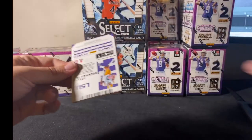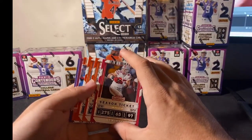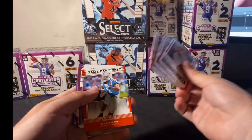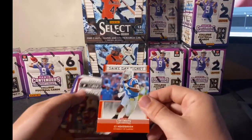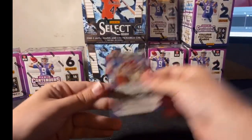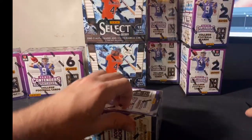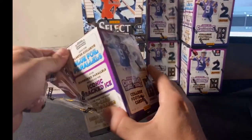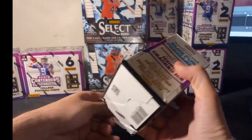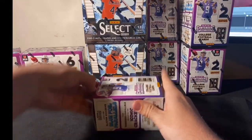Yeah, exactly. Yeah, I'm definitely sorry about that, guys. Like I said, I'll email it directly to whoever does win it, so they can just go ahead and do that real quick. Joey Bosa, Barry Sanders, Mason Rudolph. We got a CJ Henderson game day ticket. And a Dalvin Cook, Odell Beckham. Yeah, thanks for the heads up. Yeah, just very surprised that it wasn't covered. A note to Panini.